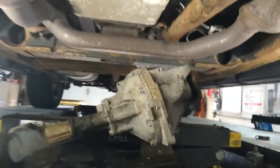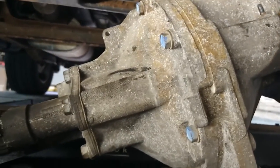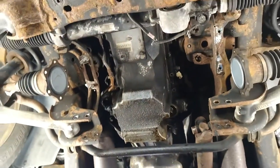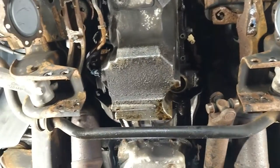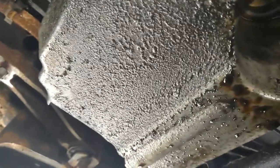Okay, the differential is done. I left it hanging here on this jack, so I don't want to bring it down to the floor. It's a one-man show here. So here is more space now. I can see the oil pan more clearly. I get to remove all these bolts. I hope there's nothing else in the way.